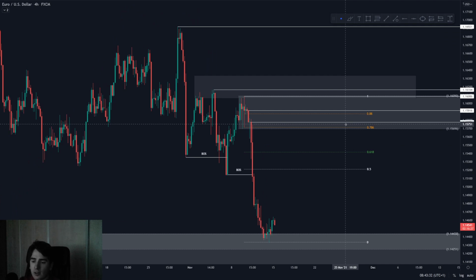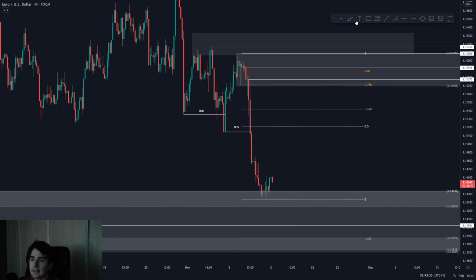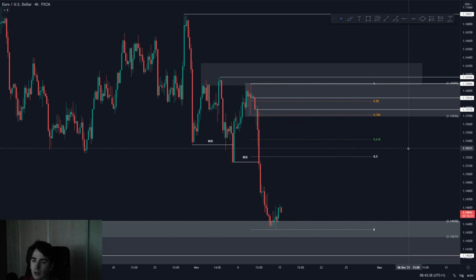So yeah, Euro dollar is currently located in demand over here. Lots of demand over here. So currently daily is bearish, 4 hours bearish. So looking at the 4 hour, and this is the 4 hour, I would love to see a push back up towards the highs.